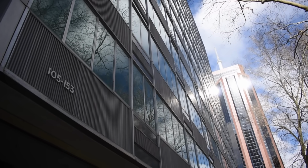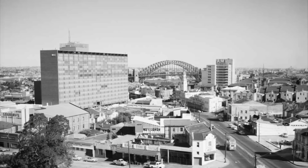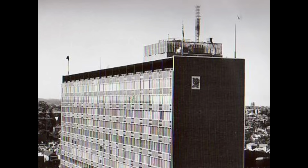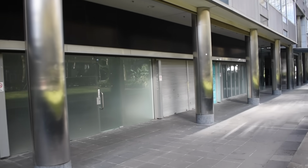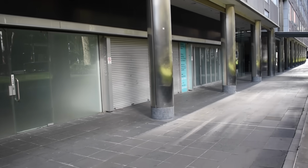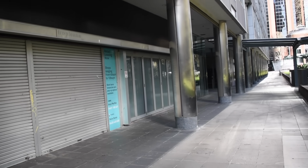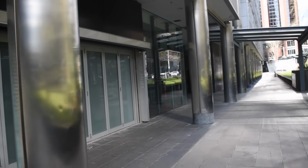The redevelopment site at 105 to 153 Miller Street, originally completed in 1957 as Australia's first large-scale commercial curtain wall tower, has been vacant since March 2022. Investa attributes this to significant deterioration of the structure over time, including facade delamination, flooding, asbestos contamination, and general failure to meet modern building standards.